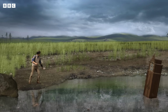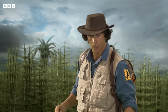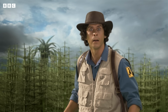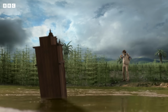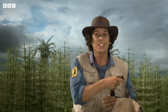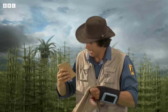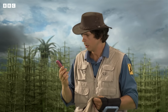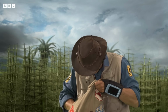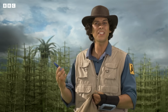Have to swim out to it. Oh! On second thoughts, maybe swimming to it's not a good idea. What am I going to do? My backpack. It's always full of useful things. Right. Sandpaper. Miniature hairbrush. Fast-acting glue? How's all this gonna help me?